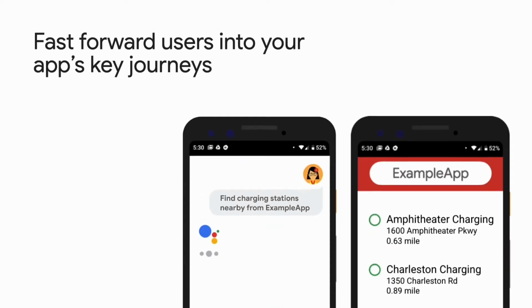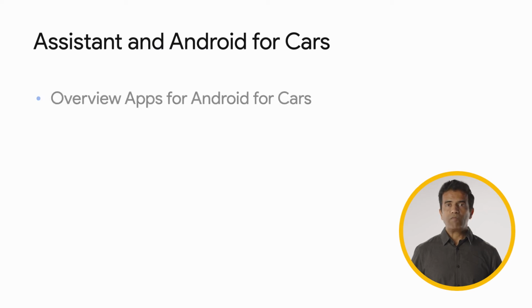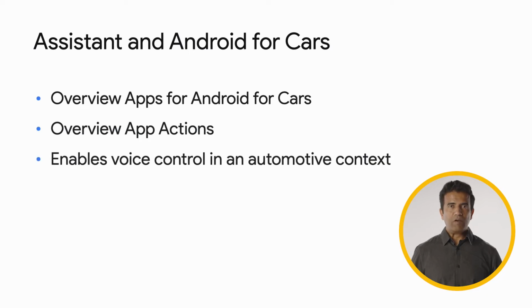App Actions is the easiest way to integrate your Android apps with Google Assistant, letting your app join in fulfilling millions of Assistant user queries. It lets your users jump right to the most interesting and useful points in your app with simple voice commands. Assistant does this by understanding what capabilities apps support and which apps can best fulfill users' requests. Today, we'll start off with an overview of building for Android for Cars and of App Actions. Then we'll do a deep dive on how Google Assistant's App Actions can enable voice control for Android Auto apps.